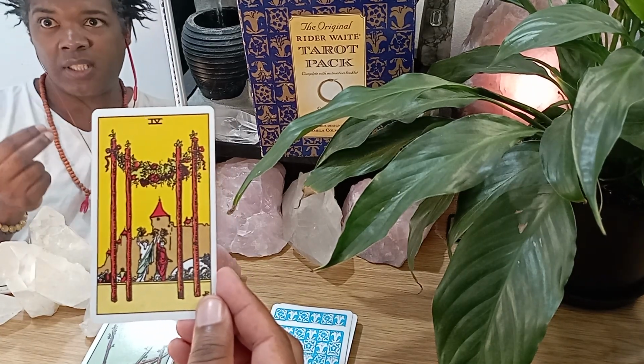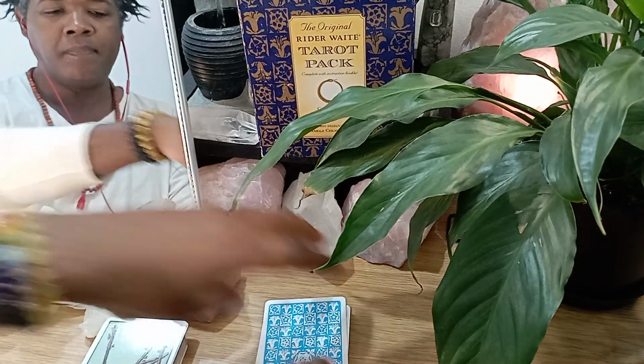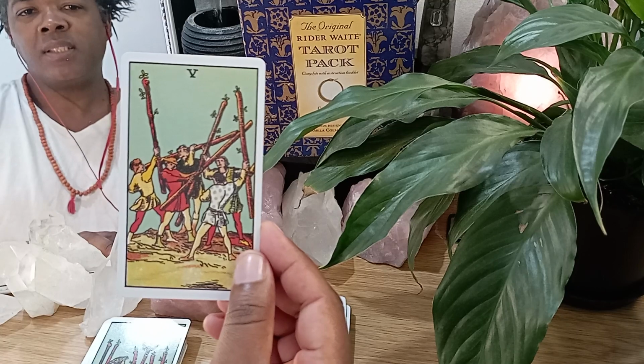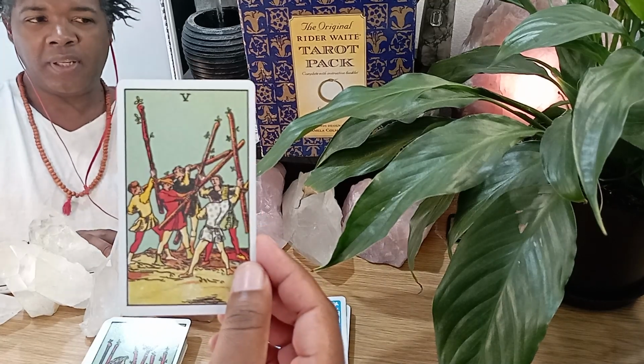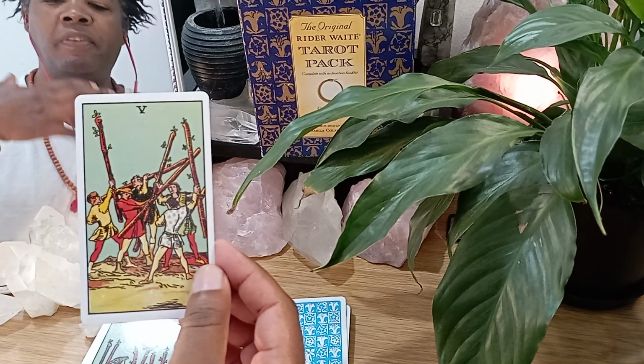Because when your emotions are balanced, then everything can come to you beautifully, easily, and effortlessly. Okay? Five of Wands, are you being your own worst enemy? You might be experiencing a lot of conflict, and a lot of times we see conflict on the outside.